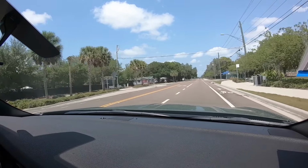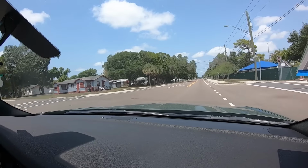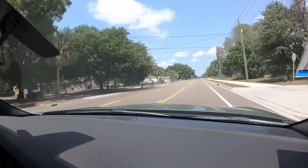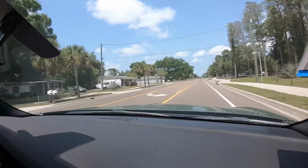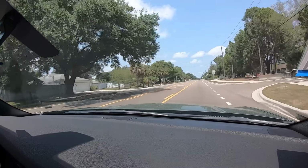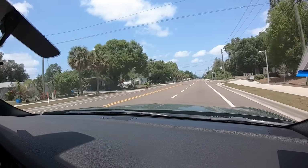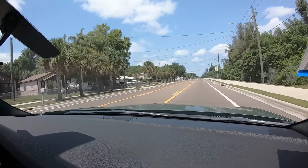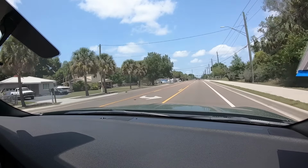Seats, it's a little interesting because they feel like they're too firm. I think with some time they probably break in a little bit, but right now my backside is saying that they're a little on the firm side. But just like any other Charger we've been in, armrests are great, nice and soft. This steering wheel, really love the thickness of it.